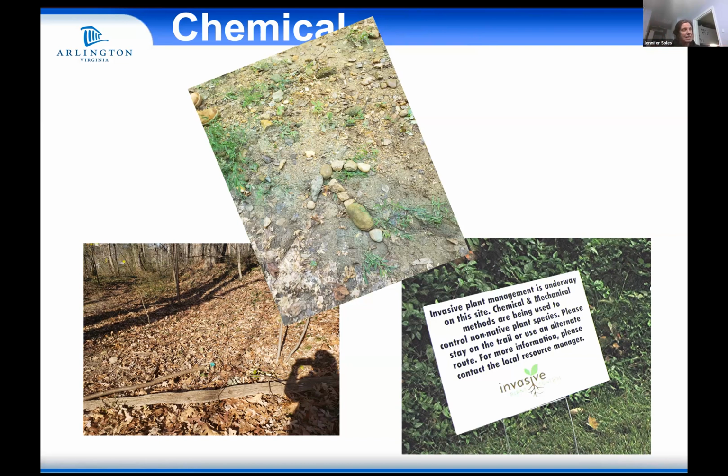Or you leave your Tree of Heaven standing, and when all the spotted lanternflies land on it, then you treat it with an insecticide, and all the spotted lanternflies sucking on the sap die. If you want to have a trap tree in your yard.